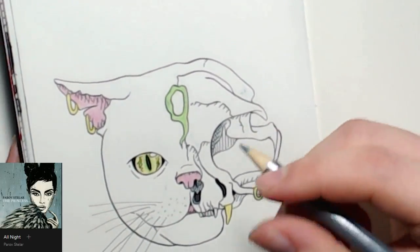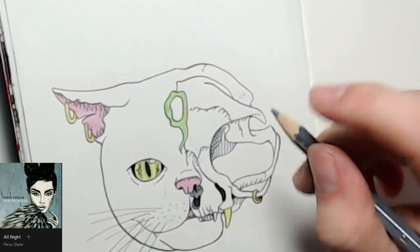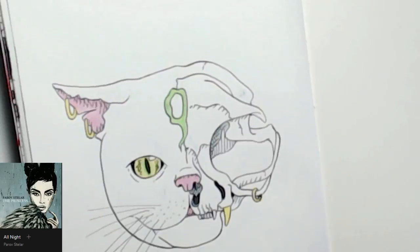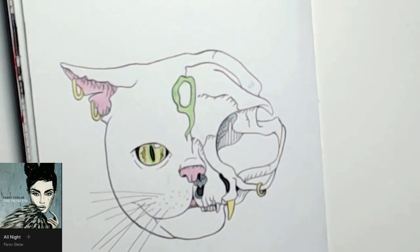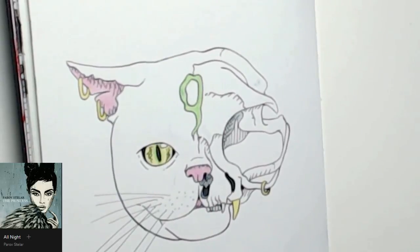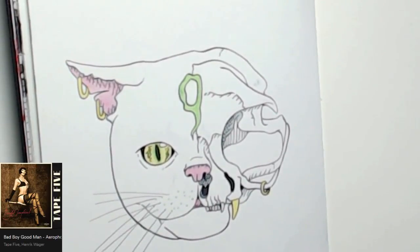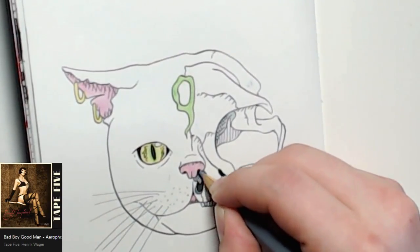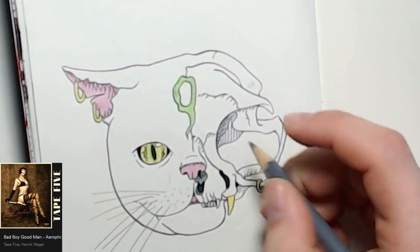This song is amazing. I like this song a lot. There's another really good one that I listen to. Let me scroll down on my playlist, see if I can find it. What is it called? Bad Boy Good Man is a really good song. It played during the beginning of the stream, so I don't know if you heard it then or not, but it's a good song.